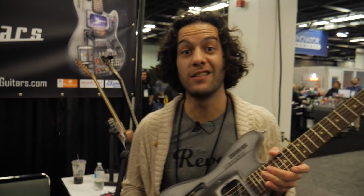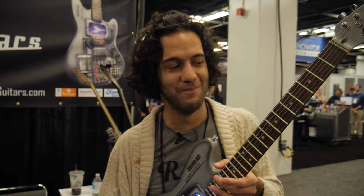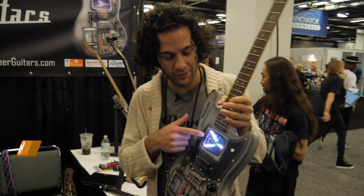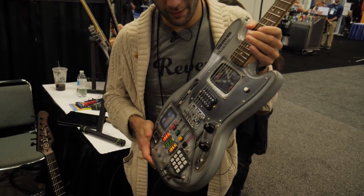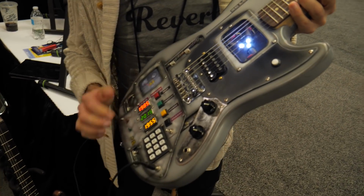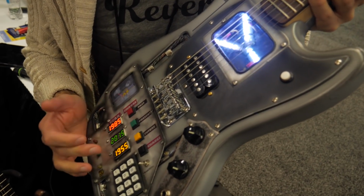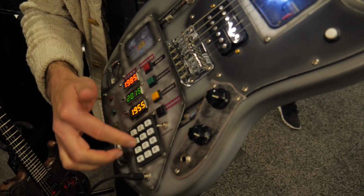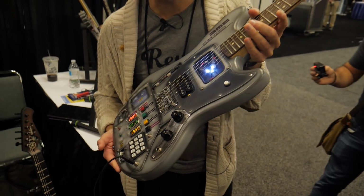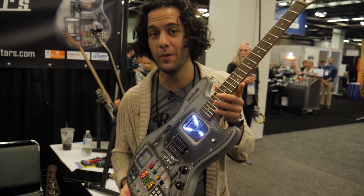All right, NAMM 2019 here with everybody. Joe from Reverb. This is maybe the most high-performance guitar we've seen. Why? Because of the particle accelerator. I think this, in many ways, speaks for itself. We have past, present, future. We can type in any date and time that we want. This is our time-traveling tone. This is what we've been waiting for.